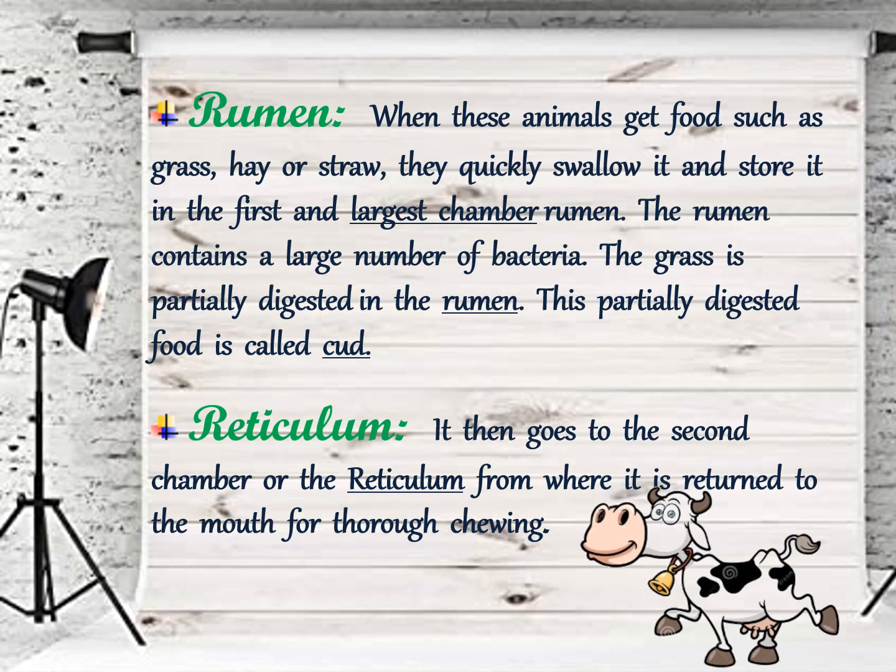First of all, rumen. When these grass-eating animals get food such as grass, hay, or straw, they quickly swallow it and store it in the first and largest chamber, rumen. The rumen contains a large number of bacteria. The grass is partially digested in the rumen. This partially digested food is called cud. Second is reticulum. After that, partially digested food, cud, goes to the second chamber or the reticulum, from where it is returned to the mouth for thorough chewing.